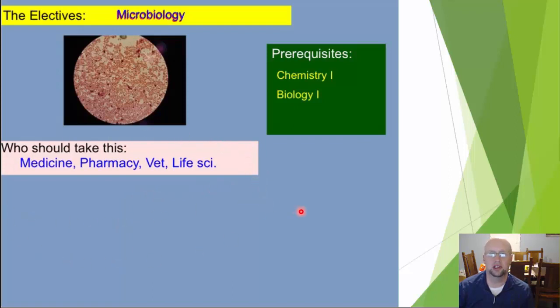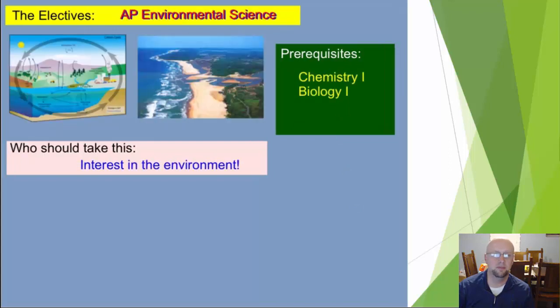And even if you're not, and you're just like, hey, I'm looking for another science class, but I really want to work more with my hands than I do with some of the other things, I think micro is a really good choice for you. Again, this is an upper level, junior, senior level class that you need to have already taken chemistry and biology to be able to get into.